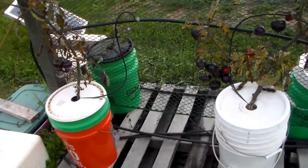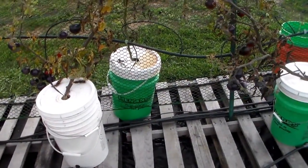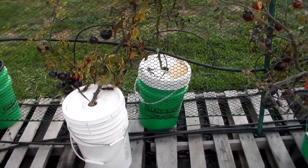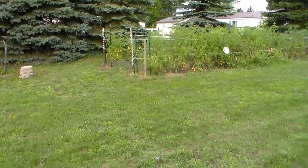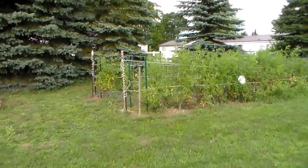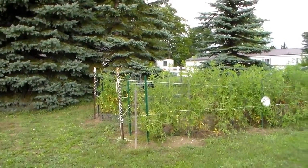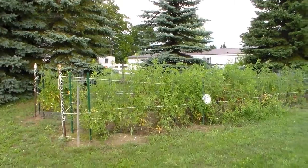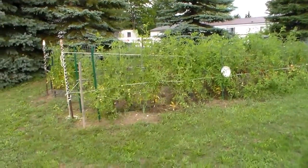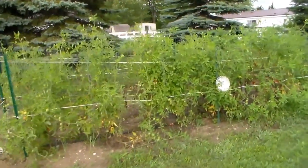Not real pleased with the crop itself, but I can't control the temperature. So let's take a look at the soil planted tomatoes. Hang on one second. Okay, these are the soil planted tomatoes, and they've actually done very, very well. Part of the reason is the evergreens in the background created shade for them when the west sun was setting. So they were able to get enough sunlight without too much heat.